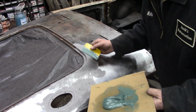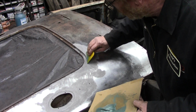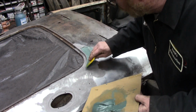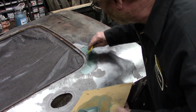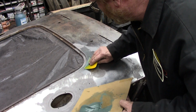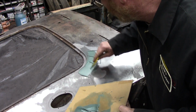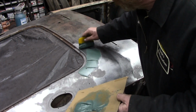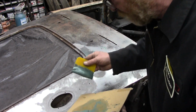Now here's our area. I'm going to push that in there. So any of those pits, those rust pits, they get filled up. Of course, this is way more than we really need.